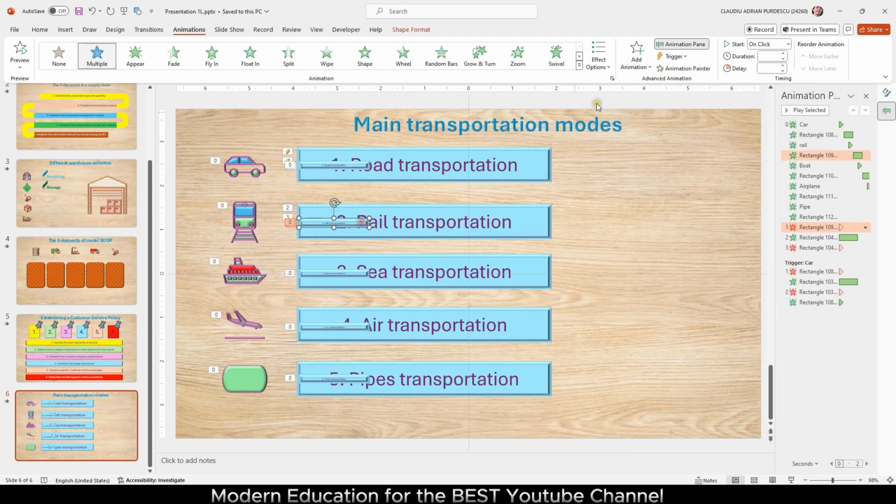And this is practically the process that will happen for all the transportation modes.